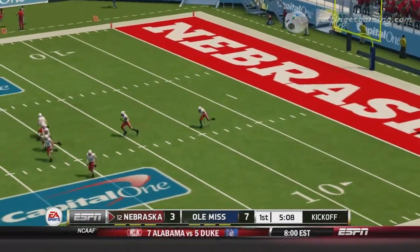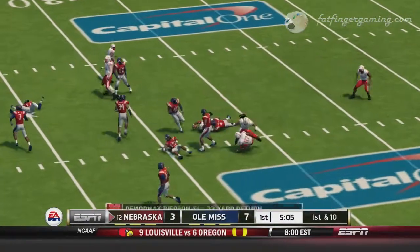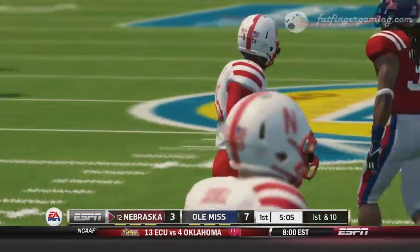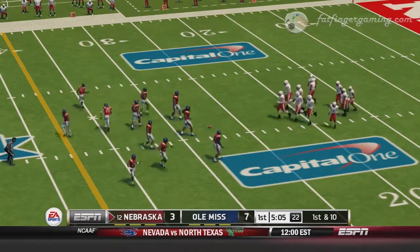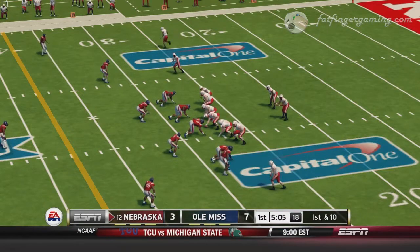So our score, 7-3, taken at the 5. They'll bring him down at the 27. Kickoff returns 22 yards. You never like to have to play from behind, but a deficit this manageable shouldn't be in the front of their minds. They just need to go out there and play.